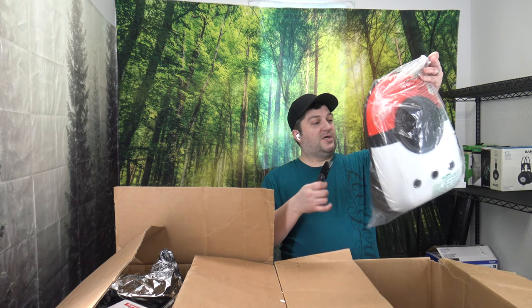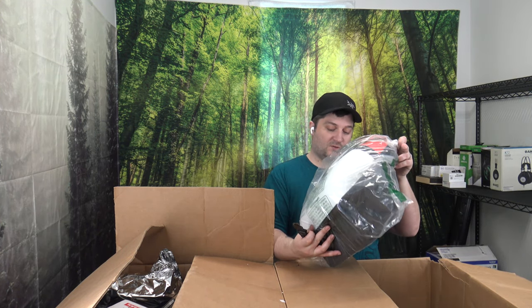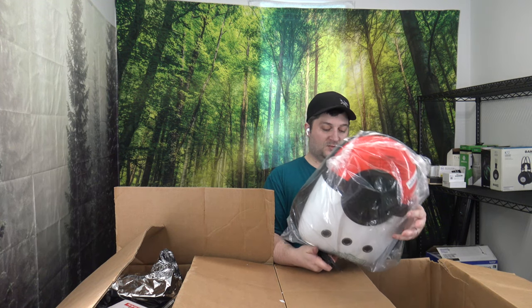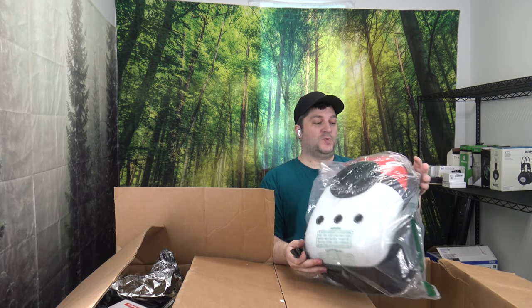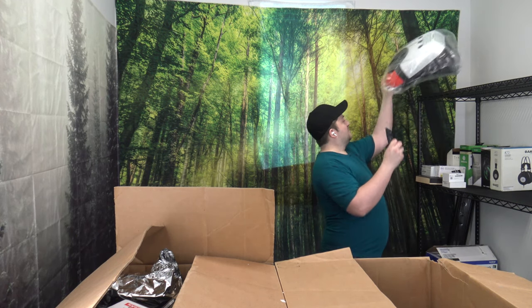This is, I'm guessing, a cat backpack. It has a little globe in here for the back. I'm sure somebody would like to have that. I'm not sure who.